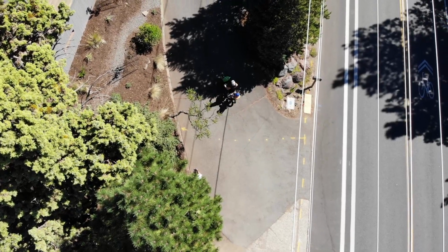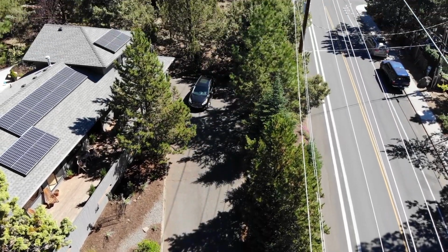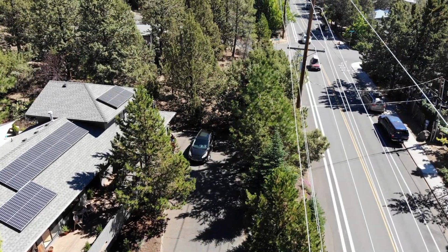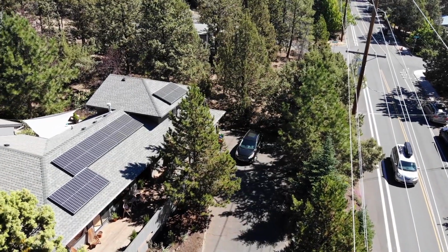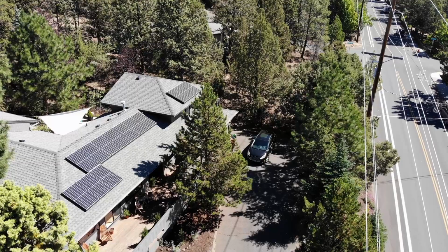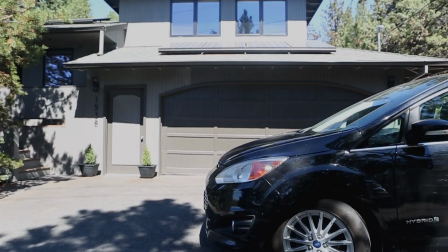My name is Michelle Porter and my husband is Steve Porter. We have a crazy toddler and a dog named Barley who is a rescue. Like many Bendites, we love the outdoors. We're avid cyclists and runners and hikers. And of course we try to live a healthy lifestyle, so we try to eat right and exercise and of course watch our carbon footprint.